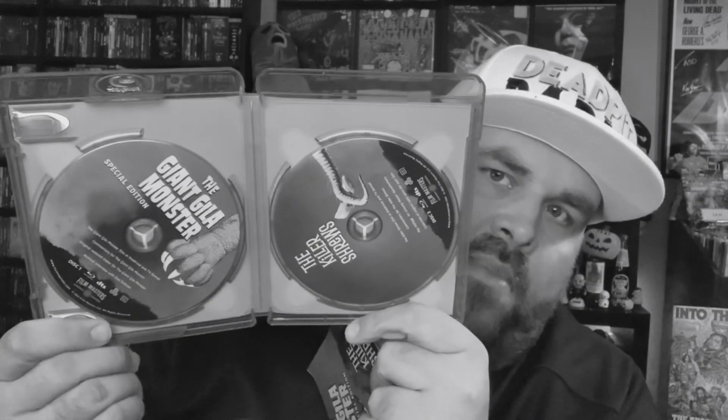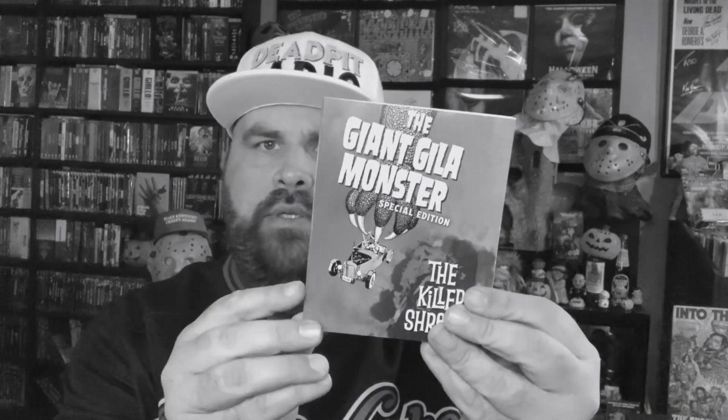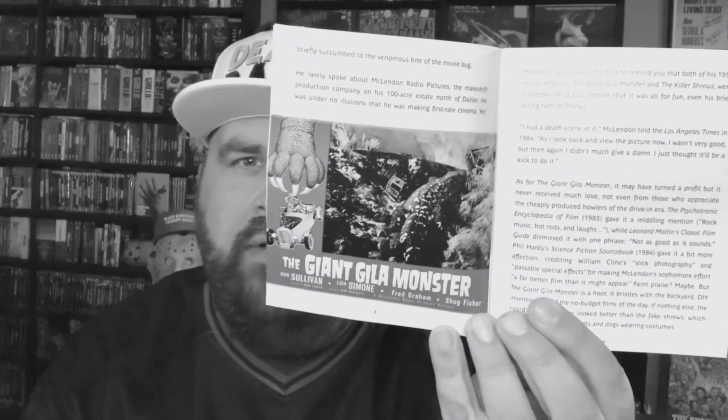And included in this, like I said, 2 discs. One for the Giant Gila Monster, one for the Killer Shrews. And there is a 22-page booklet that is included, which is really nice. It's just a nice touch. Talking about the making of the movies with photos, some artwork there from the poster.